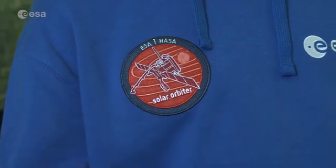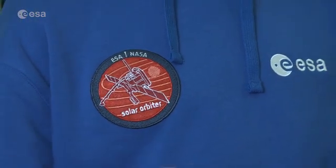Solar Orbiter is basically a research mission, but ultimately we want to be able to predict space weather. These are energetic events that could have an impact on high-tech installations on Earth, GPS satellites, power grids. And we want to make sure that in the future we can predict geomagnetic storms based on solar activity. And for that we really need to take the Sun's temperature and measure the solar wind and connect the two.